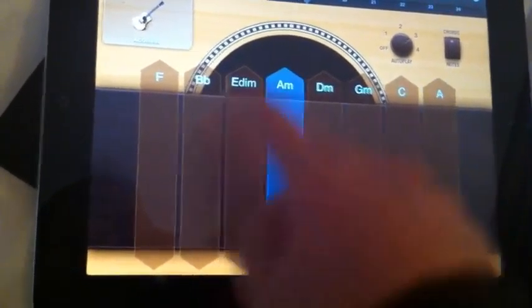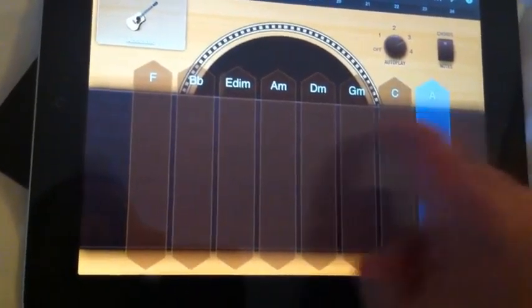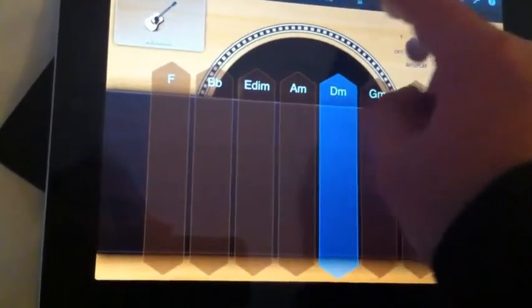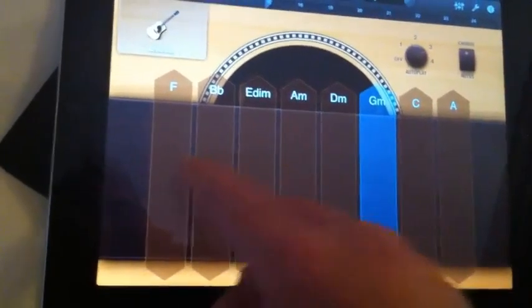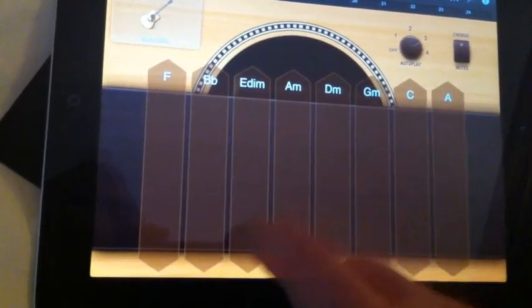So in this video you can see I'm strumming, I'm playing various guitar chords. It's a very cool app. I think Apple has a hit.